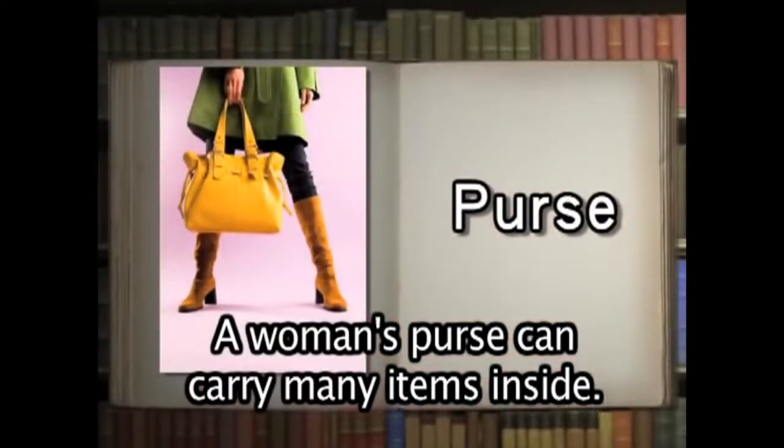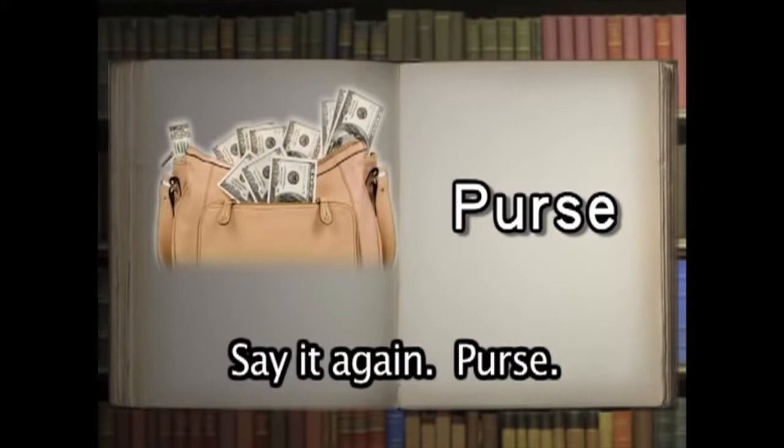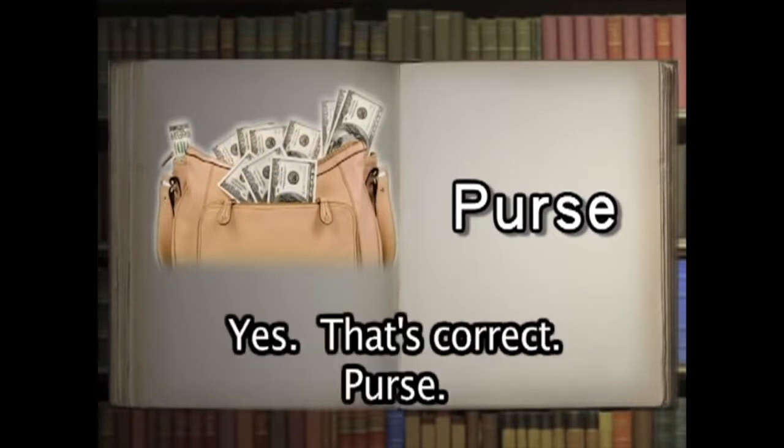A woman's purse can carry many items inside. Many people often put their money in a purse. Say it again, purse. Yes, that's correct, purse.